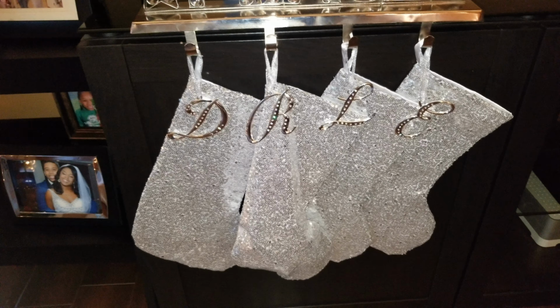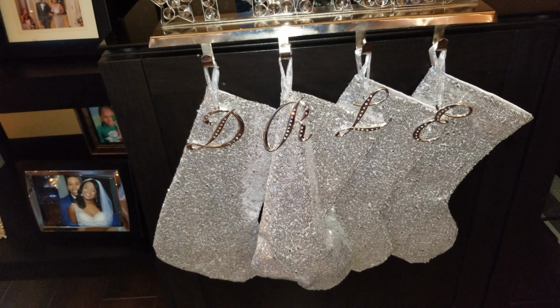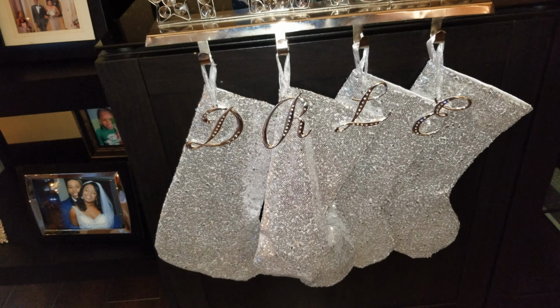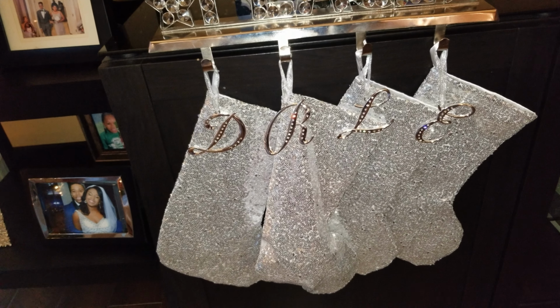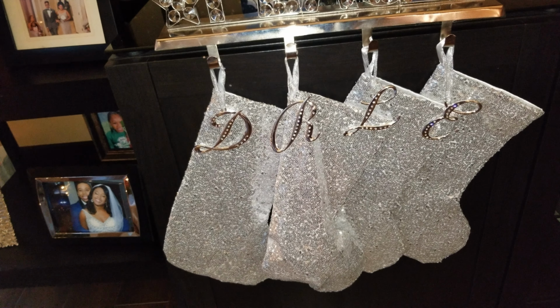But then we have our Christmas stockings. I got those from Target. I love me a good sparkle. They were $5 each. And I got an extra one because I had fur stockings in the past, but I couldn't find a matching one for Legacy. So I bought an extra one for our future baby because I'm putting it in the air.